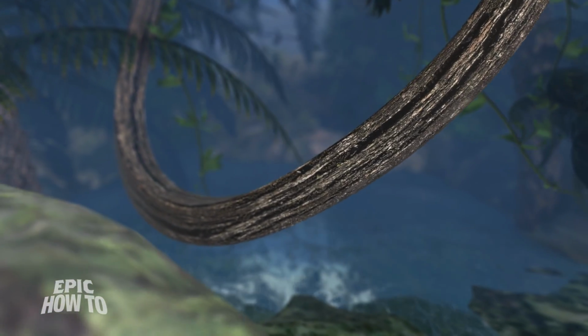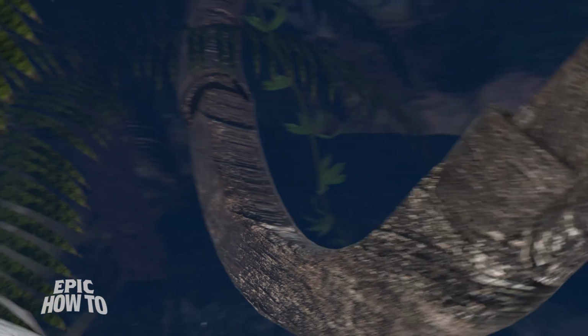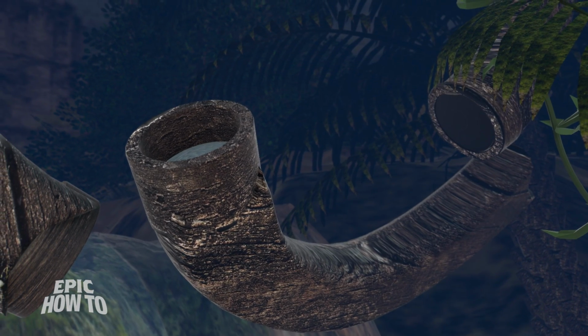Check for water vines, thick vines that grow on trees capable of storing water. The thicker the vine, the more water inside. Check to make sure there's no sap on it first, then cut off the higher end of the vine, followed by the lower end. This allows you to drain the maximum amount of water from the vine.